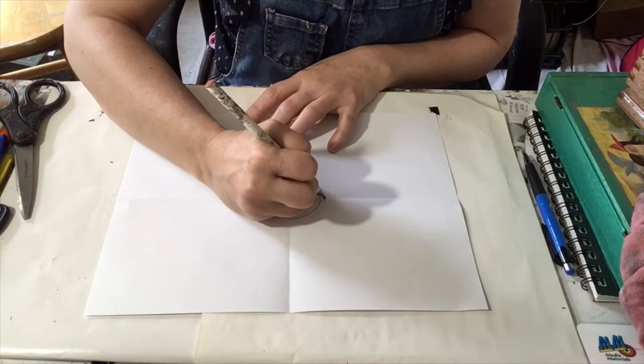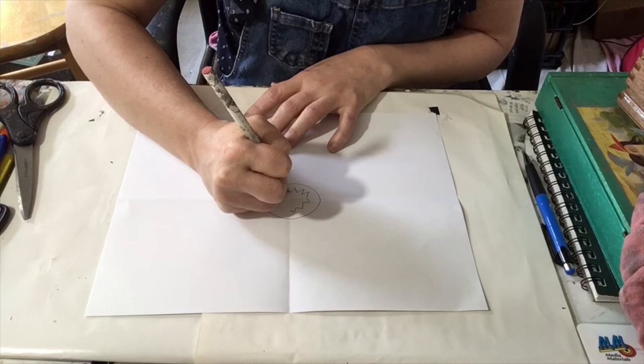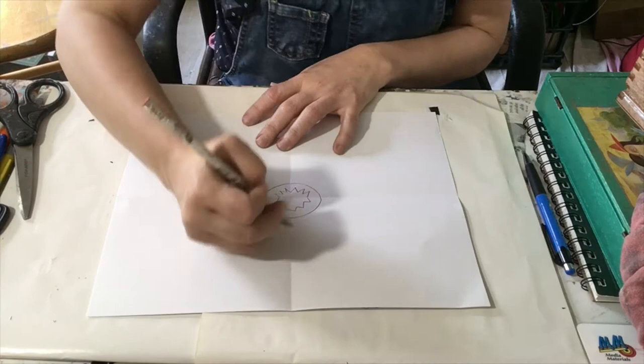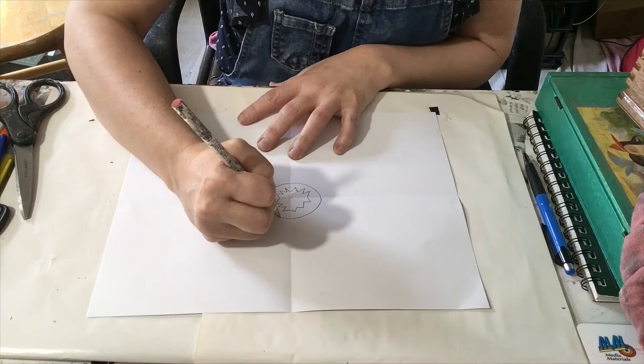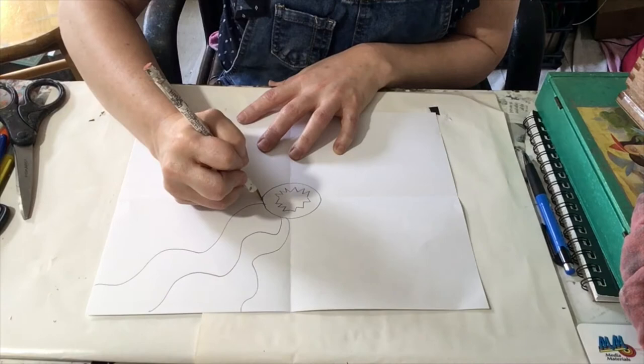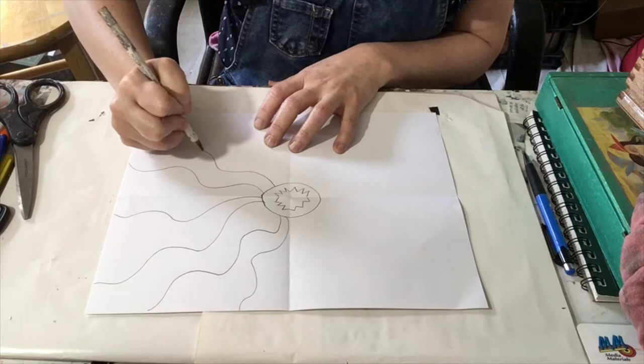Let's put some zigzaggy shapes. Whatever I do in one part, I'm gonna do in the other. It doesn't have to be exactly perfectly the same, but as close as you can get it. Okay. Now, like some wavy lines. Just think about all the different kinds of lines you can make. You could make wavy lines. What are some other kinds of lines you could make? You could make zigzaggy lines. You could make, what's another kind of line? Yeah, and you could also make a straight line.